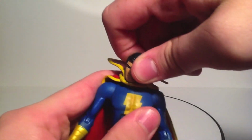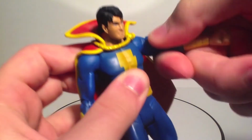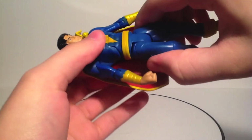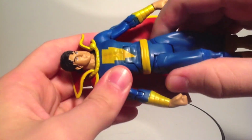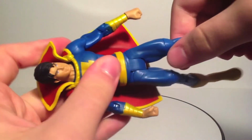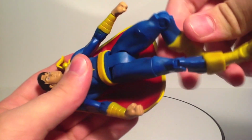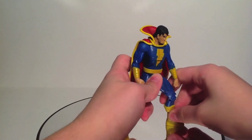Ball joint neck, a little bit restricted. Shoulder joints, bicep swivel, elbow joints, wrist swivel. Ab crunch joint is limited, just like the Legion superheroes. The waist joint is limited because of the new belt that I forgot to mention. Outward leg movement, forward back leg movement, a thigh swivel, a knee bend, and an ankle pivot. So, you know, you have all the movement.